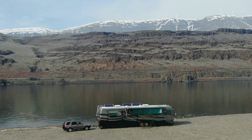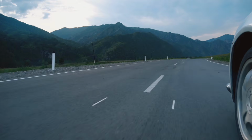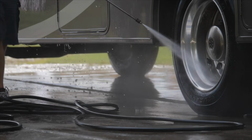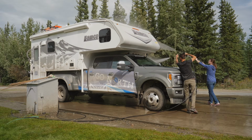Whether you have a motorhome, fifth wheel, or travel trailer, tires play a central part in driving safety. Knowing how to take proper care of them and following these steps is among the most important things you can do to keep your RV rolling happily down the road.